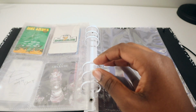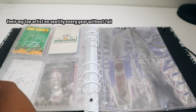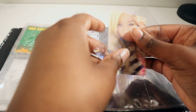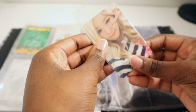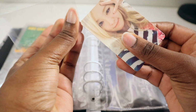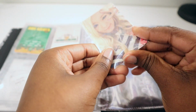Moving on, we have Red Velvet, my top group. Actually, we're at the group where I need to sleeve Seulgi's photo card. So I organize the photo cards per group, by oldest song. Hold up, this sleeve is backwards. From oldest release to newest release.